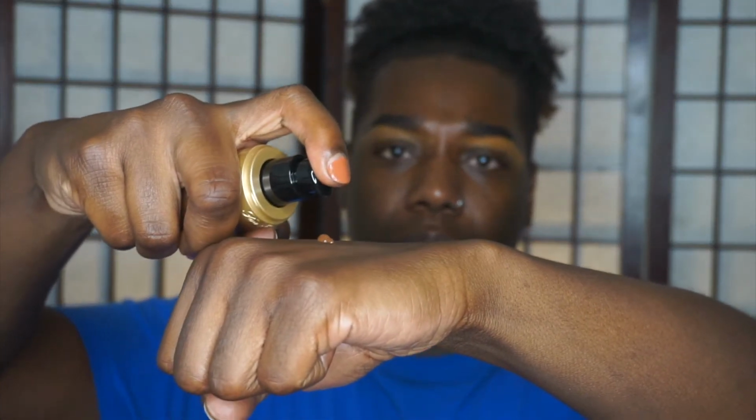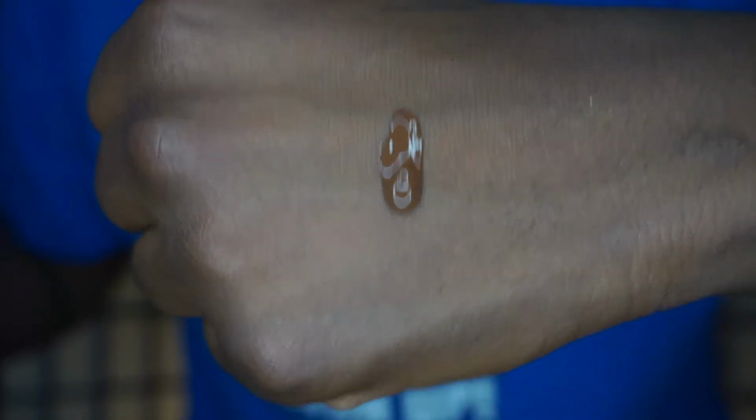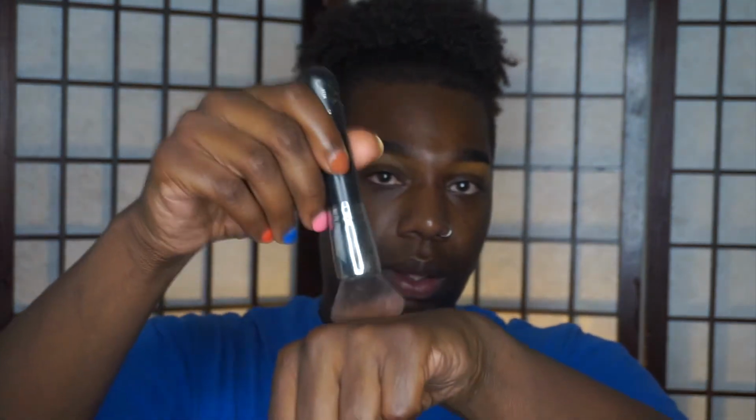What I want to go ahead and do is put a few pumps on the back of my hand. Let's see here. Oh, there we go. And it looks really hydrating. It looks really cool. I've been really into doing my makeup with a brush now, so I'm just gonna dip it into the product. And this is a Morphe M439. It's really dense. We're just gonna distribute this all over the face.